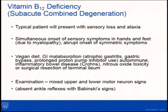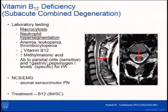On exam, again, you may see a mix of upper and lower motor neuron signs. So a patient might have absent ankle reflexes but have Babinski signs, so flexor or extensor plantar responses. So that can be a clue on the exam. So usually these patients have a macrocytosis, can have neutrophil hypersegmentation. And again, you might see a low B12 or a low normal B12 with an elevated methylmalonic acid. And when it's autoimmune causes, it may be helpful to look for antibodies to parietal cells or increased gastrin levels.